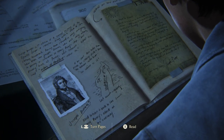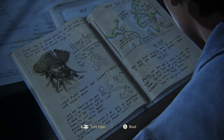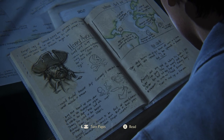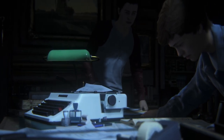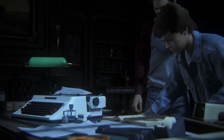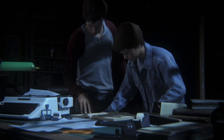Riches of Paradise? Whoa. Henry Avery. Heist. Oh, what do you got there? I've never seen this one. Yeah, me either. But that, you know, that's definitely Mom's handwriting.